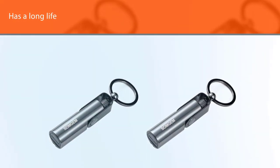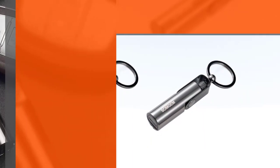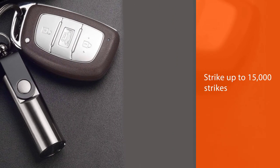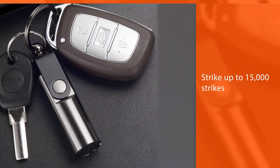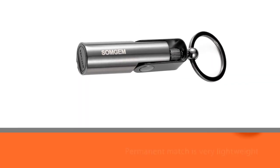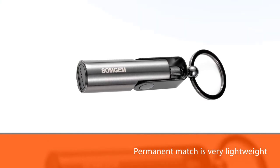This unique design permanent match is very lightweight, space-saving, and very easy to carry. This is a very useful gadget for the military, campers, hunters, hikers, fishermen, Boy Scouts, and Scout troops. It comes with a convenient design with a hanging keychain for quick and emergency access.